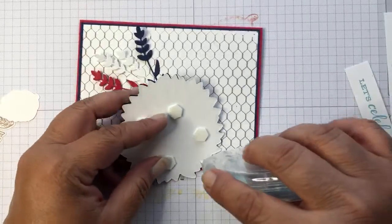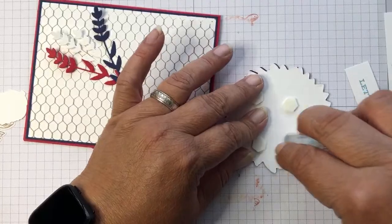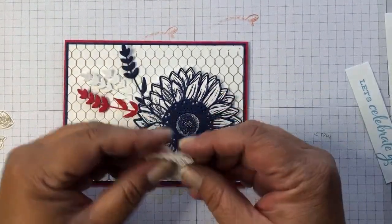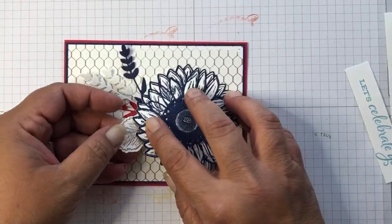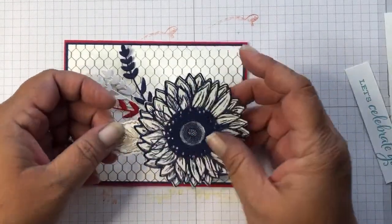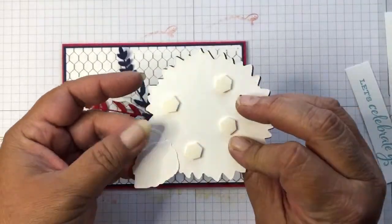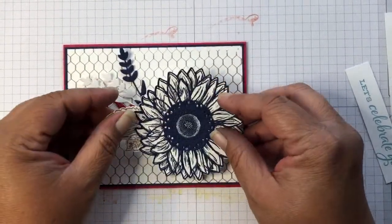So I'm going to take a little adhesive and just put a little bit right there, so make sure I got it all. And I am going to take my leaf. Now let me make sure I am good to go. Okay, so I'm going to take my leaf and I want to go up above that just a little bit. Put that one there, and then I'm going to tuck that one right there. So now they're both in the back, but I have kind of a small one and a little one showing.